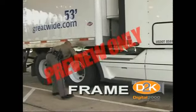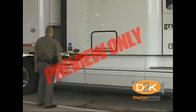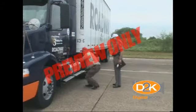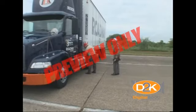The frames of the pulling component, or tractor, and the pulled component, or trailer, will be inspected for fatigue and corrosion. Welded areas, as well as any damaged areas, will be reviewed to ensure integrity and safety of these components.